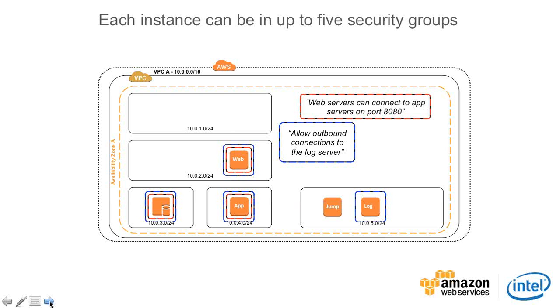An important thing about security groups is that they're actually stateful. So if you allow inbound port 80 to the web server, it will always be able to send return packets for that connection. So that's one thing to keep in mind. If you allow inbound rules, the outbound will always be allowed because they are stateful.